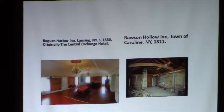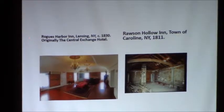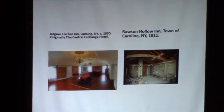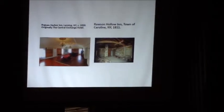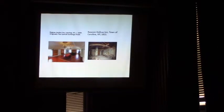This is the Rhodes Harbor in Lansing, New York. Okay, this is a restaurant now. This is for private parties up there. And this one, I think, is especially interesting. This is from a slide I took 30 years ago, so it's very poor to look at.